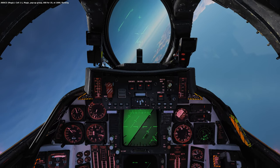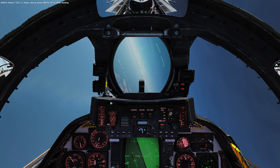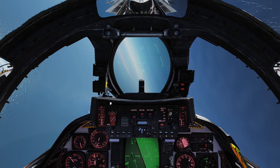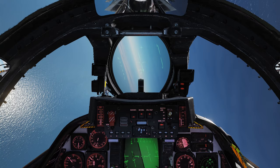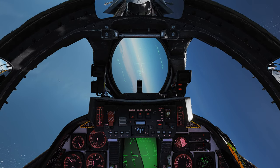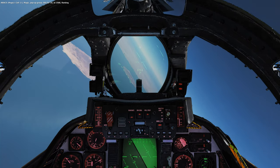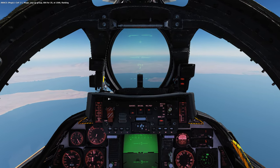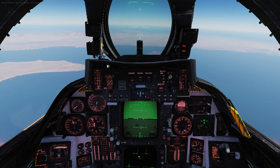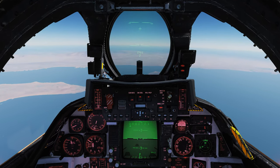Pop up on the deck. 008 for 35 on the deck. Pop up threat as declared by AWACS, 008 for 35. Yeah, it might not be an attack aircraft, but AWACS is digging something over there. Yeah, coming from Avis. I'm looking low. Got him. I see F5s. Trying to get a better picture.